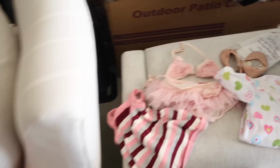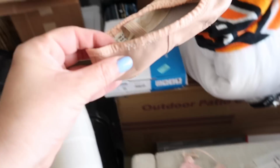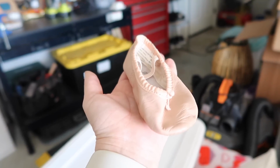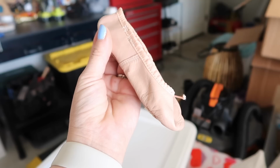Always been organized. And then I was going through some of Savannah's stuff, and this was a little swimsuit she had. Look at her tiny, tiny dance slipper. Let me see if I can get it to focus. Look at that. Look how tiny it is. My little dancer has gotten so big.